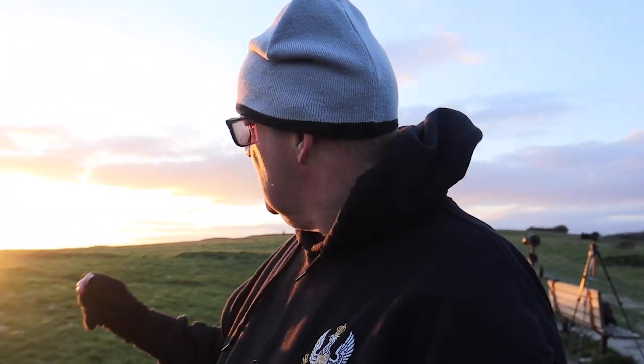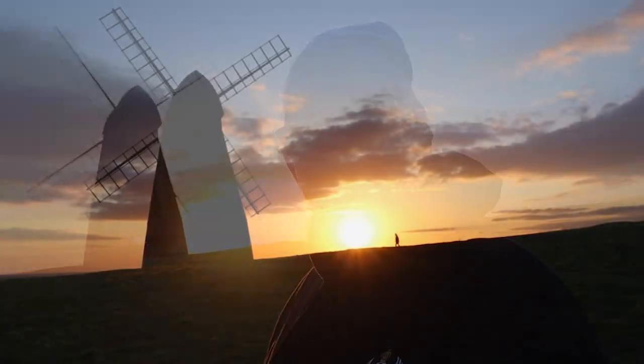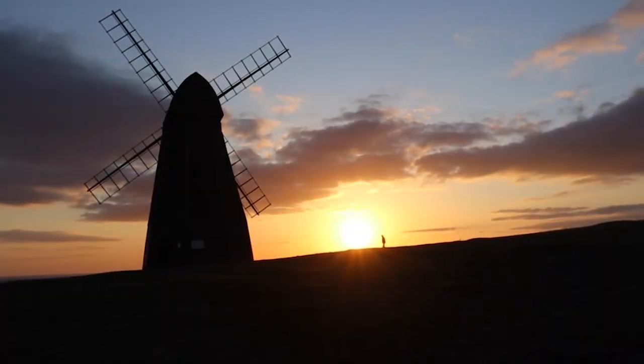Sunset wise, it's beautiful. It's really nice. We've got plenty of cloud in the sky now, and as you can see, the sun is on the horizon, and it's looking really sweet. Yeah, and look at the colours in the sky now. Beautiful evening, guys.